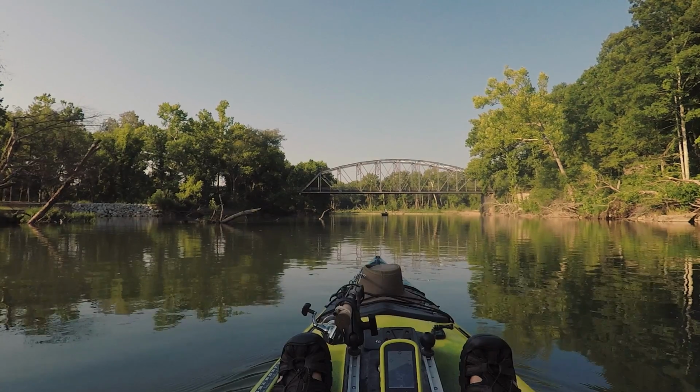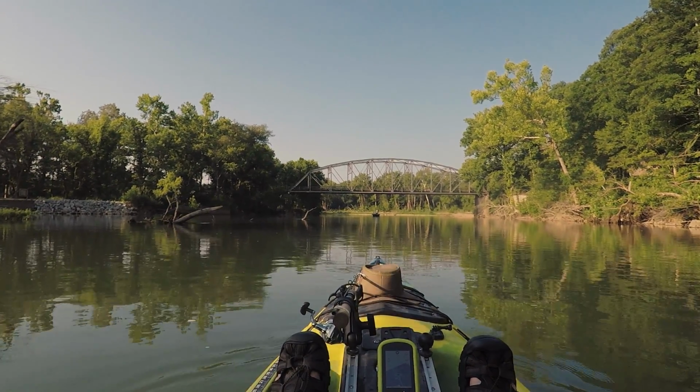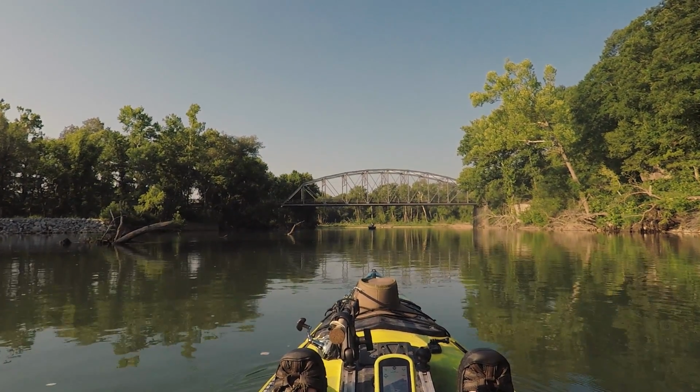Saw a lot of deer crossing the water. And perfect weather. And most importantly, I didn't flip once.